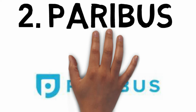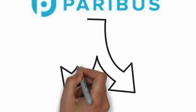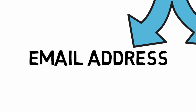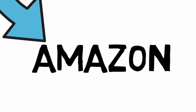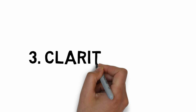2. Paribus. It doesn't get any easier to make money shopping than with Paribus. All you have to do is link your email address or your Amazon account to Paribus, and when a price drops, you get the price refund. With Paribus, you can get cash back at over 30 online stores. You can file price protection claims yourselves and receive the price difference as a refund. Maybe you never knew about this hack, but Paribus helps you get free money with minimal effort.